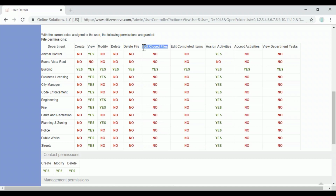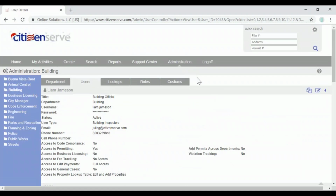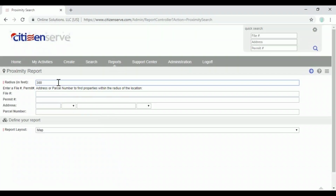I know we didn't show the ad hoc reporting. You want to just show that really quick, and maybe the search? Yeah, no problem. If I go to reports, this is where people are going to have their reports in the system. There are some standard reports, like a proximity search, which allows you to search on an address and see everything in a list or on a map.